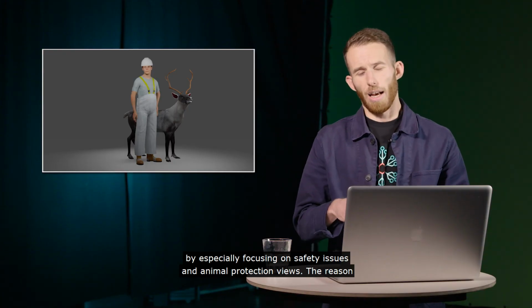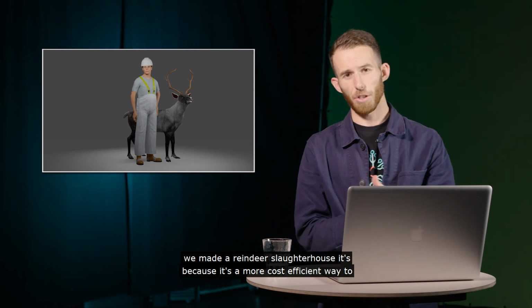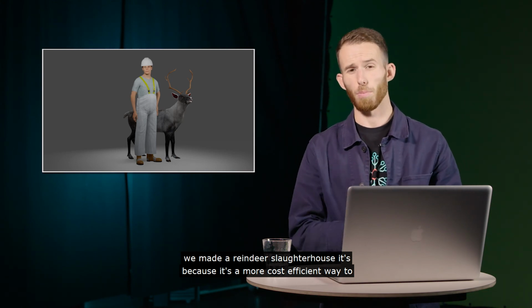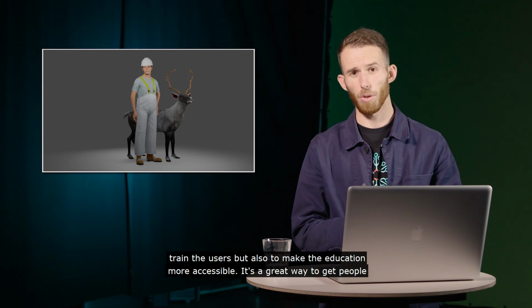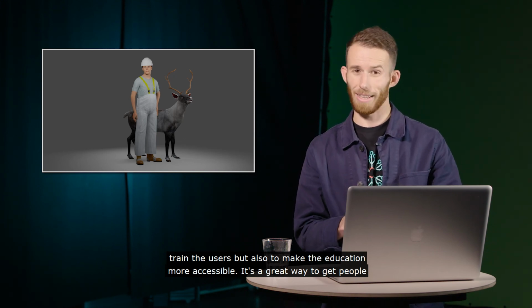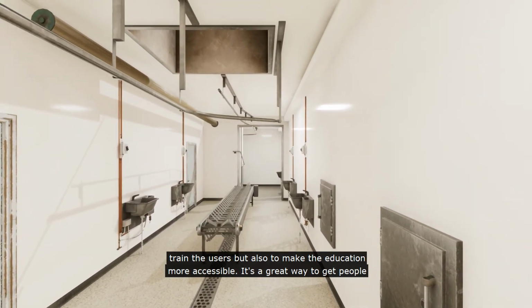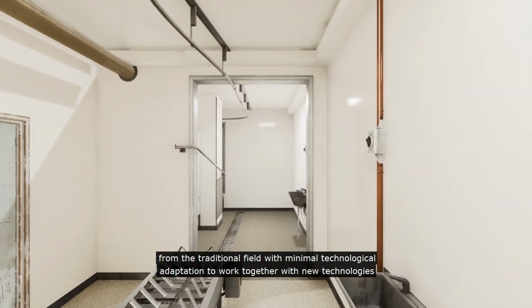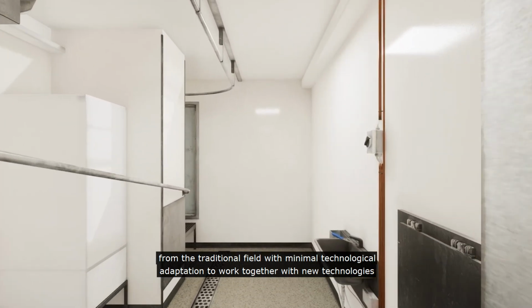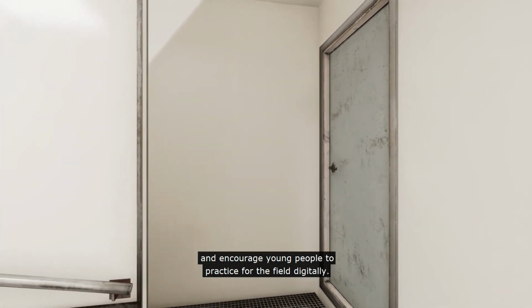and animal protection views. The reason we made a reindeer slaughterhouse is that it's a more cost-efficient way to train the users, but also to make the education more accessible. It's a great way to get people from the traditional field with minimal technological adaptation to work together with new technologies and encourage young people to practice for the field digitally.